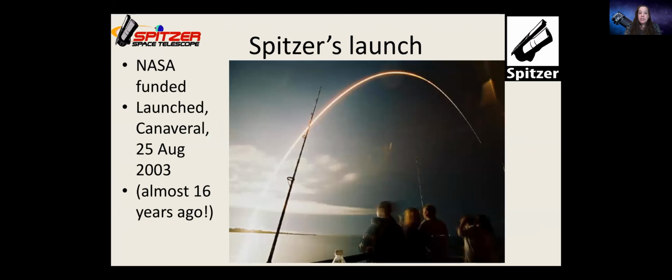So this is Spitzer's launch. It was launched from Cape Canaveral in Florida in August 2003. It's more than 16 years ago now. I should update the slide. If you've never had the privilege of going down to Florida for a launch, it is very exciting and very impressive, but all of the stands and things that you see when you see pictures of people visiting launches, they're optimized for manned mission launches.